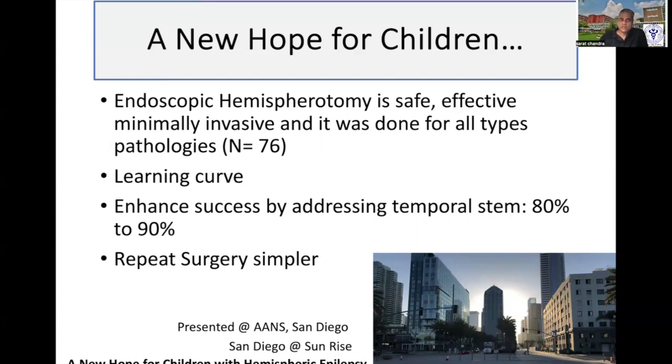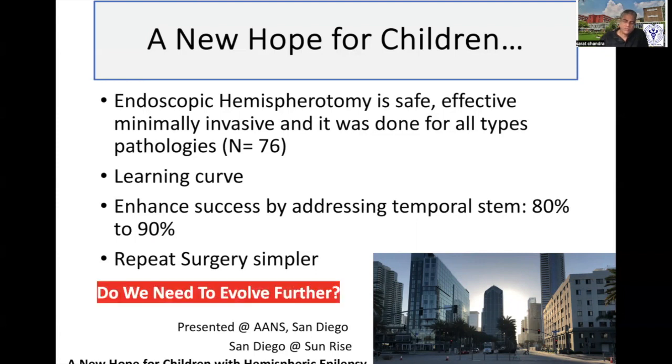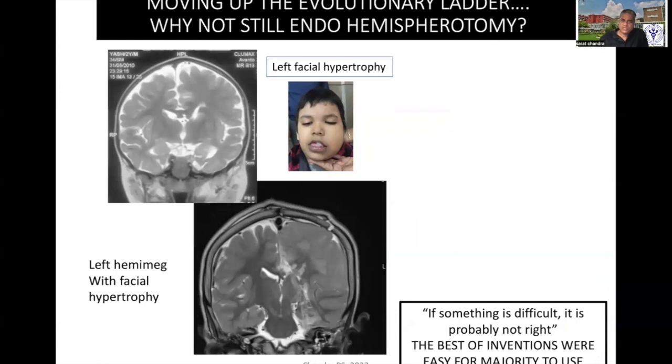Because already a large cavity has been formed within the cranial cavity. But the question is, do we need to evolve further? There are various reasons why we felt that we need to evolve.